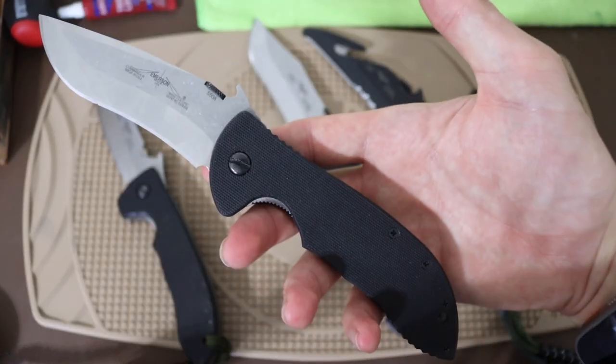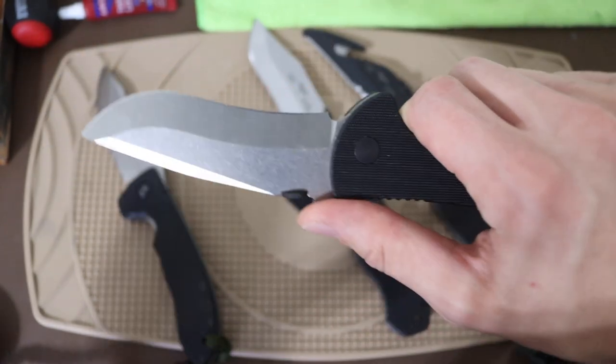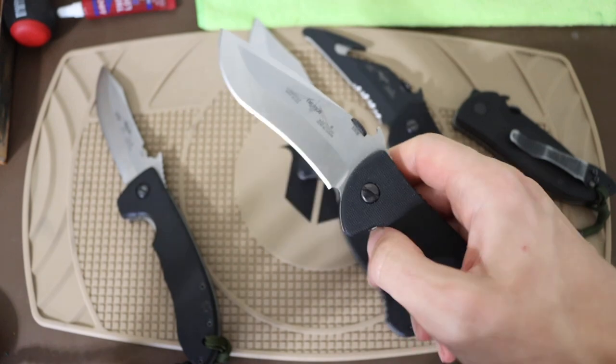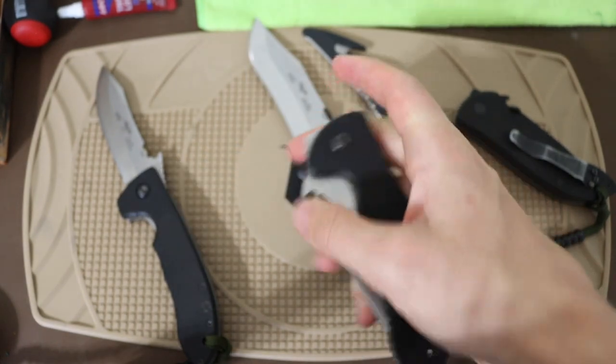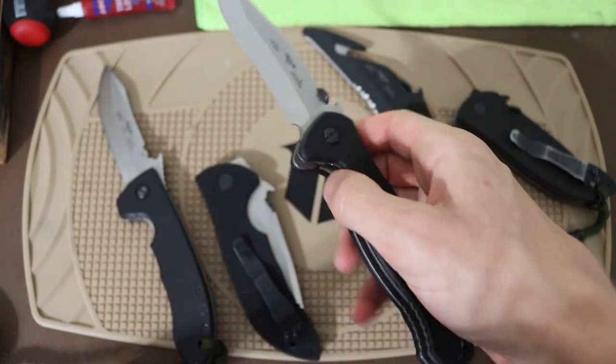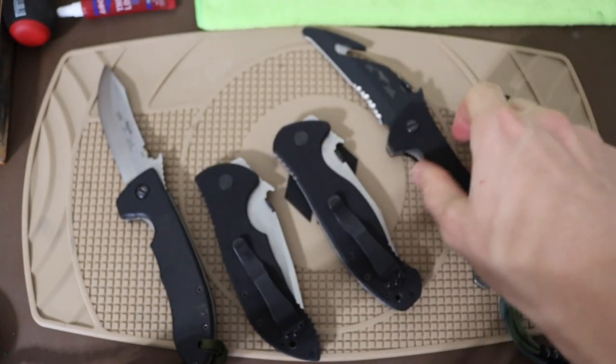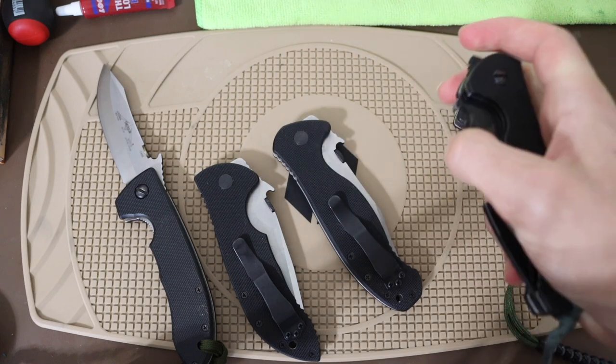The Commander's a really cool blade. I love how deeply recurved that blade is, and it's just so nice. It's almost like a Kukri-esque styled blade shape. It's just freaking awesome. So anyways, these are definitely, like I said, very utilitarian, very workhorsey.